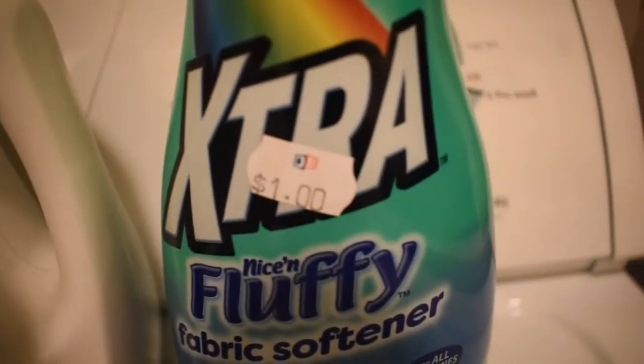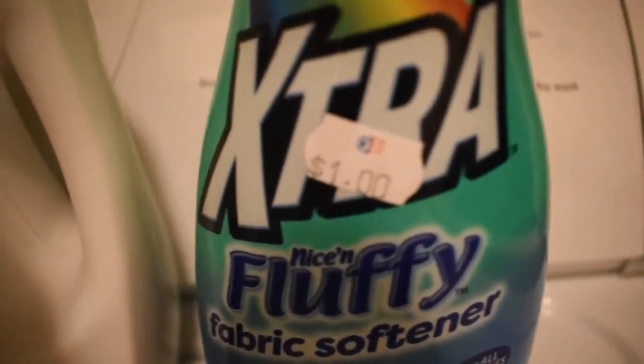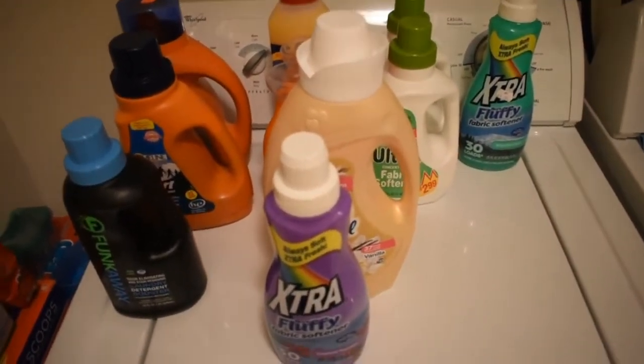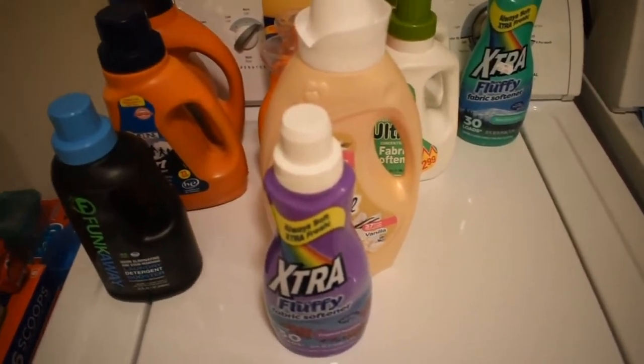And look at the price, though. Just $1 for each of these. So that was a really nice score. I'm really happy with this. You really think this is the end of it? No. You know I collect powder too, right? Let's get to that. That's the fun part.